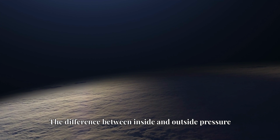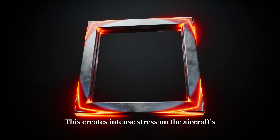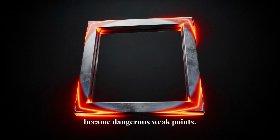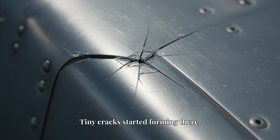The difference between inside and outside pressure creates massive tension. This creates intense stress on the aircraft's body, and the sharp corners of square windows became dangerous weak points. Pressure concentrated heavily at the corners. It's a basic principle of engineering. Stress loves sharp angles. Tiny cracks started forming there, and over time, those cracks spread, weakening the entire structure.